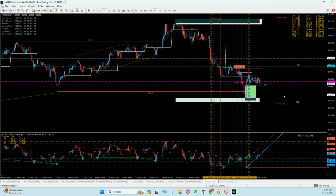Now, this is the 1 hour chart. If you're not using the 8 a.m., you can't use this because this is going to change according to the hours. All right. So next hour bar, it's going to be different. But you can go back and forth if you're using it.